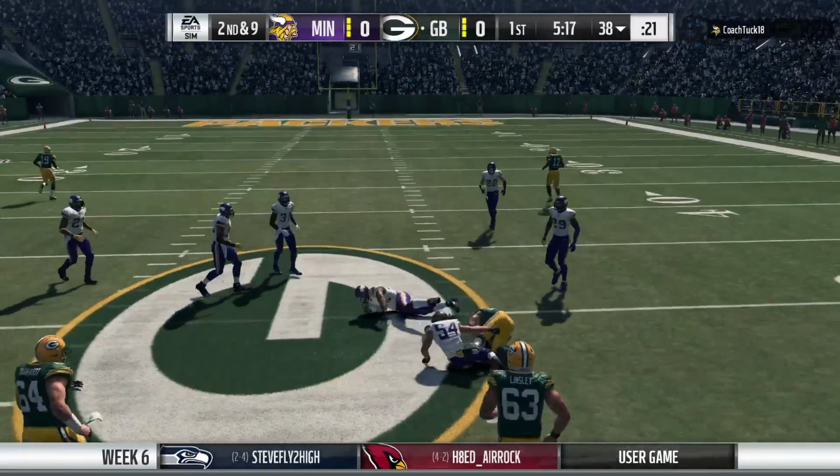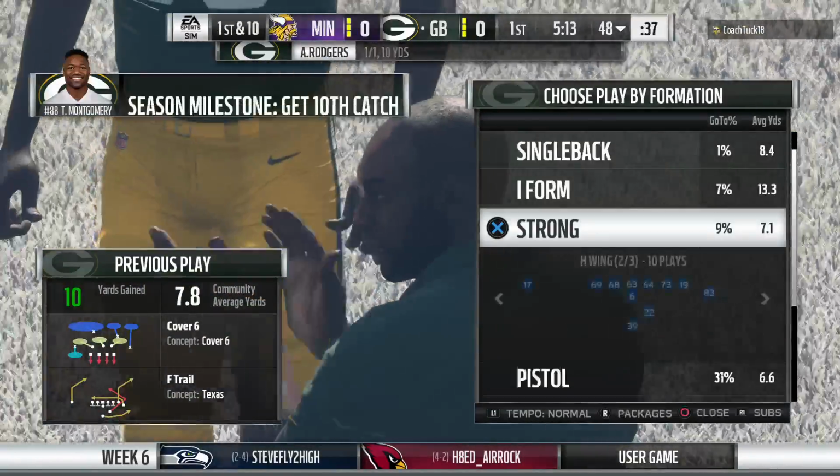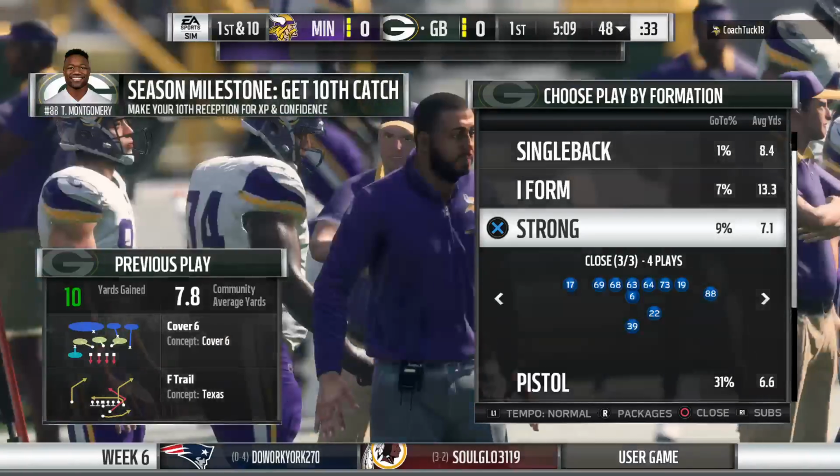He's got a man. It's his fullback. And able to get this one across the 45 before he's brought down. It's a 10-yard pickup, and it moves the chains.